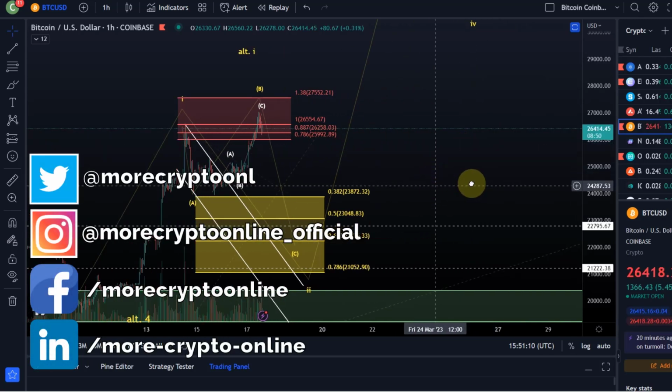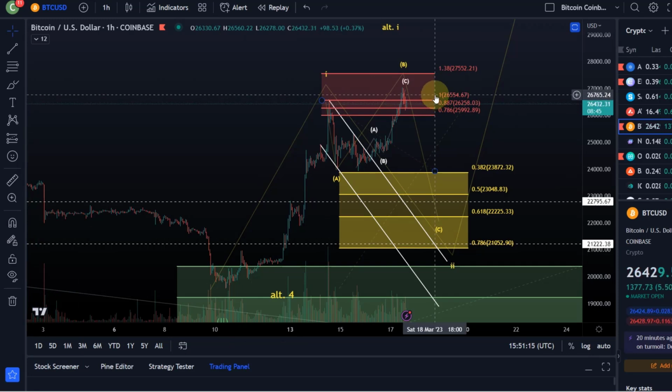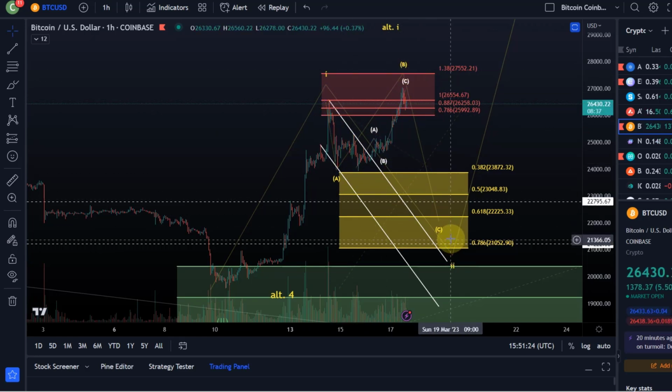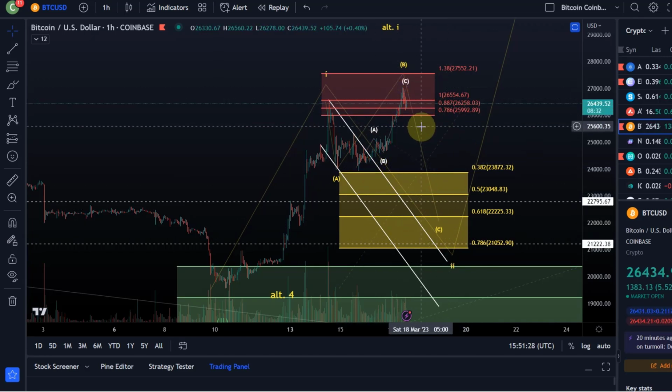Yeah, for Bitcoin, not much change. It did break above the previous high, but I did highlight to you to be aware this could just be a high B wave, which is unfolding here. So the overall scenario of an ABC is not gone, but it became a little bit less likely. It depends on what we do now.